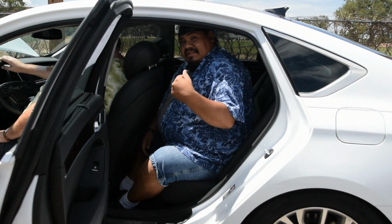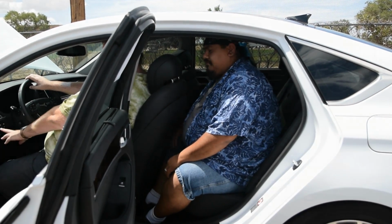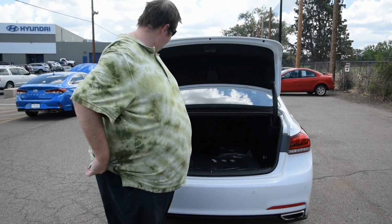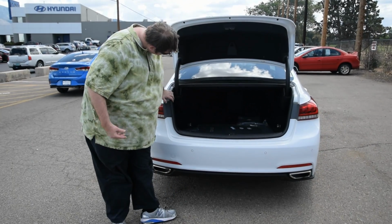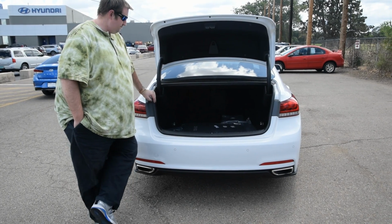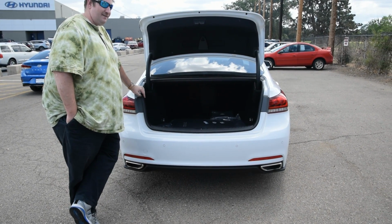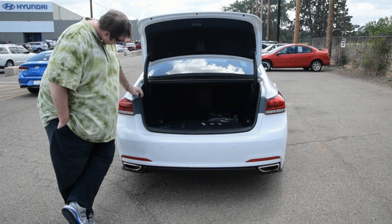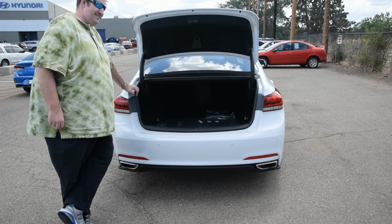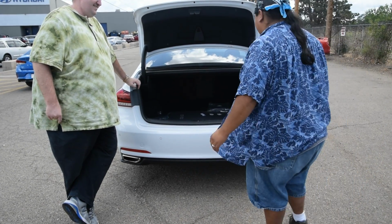So, that's the front and back of the driver's side. Let's go ahead and look at the trunk. So, back here at the trunk, as you can kind of tell, it looks like about the same size as most of the Hyundais. Big enough, you can easily fit groceries, sports equipment if you're into that type of thing. Yeah, so it's just your typical everyday trunk, nothing really fancy about it.